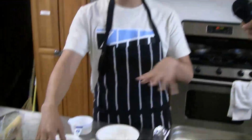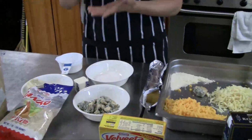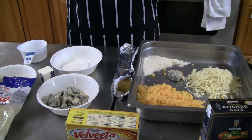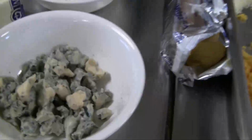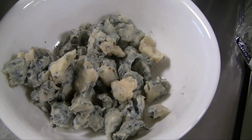So after we combine that and make the macaroni and cheese, we're going to toast it with panko crumbs on the top, which are Japanese breadcrumbs, unflavored. Then we're going to put a little bit of gorgonzola. Gorgonzola is a blue cheese and it's sort of pungent. So I don't know if this will work well with the audience if they like that blue cheese. We're going to broil it and then we'll be done.